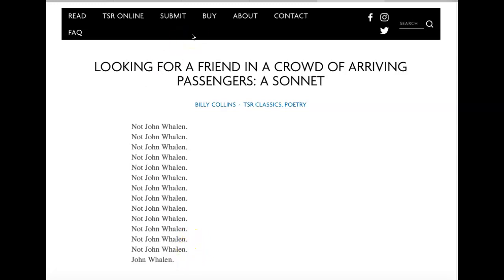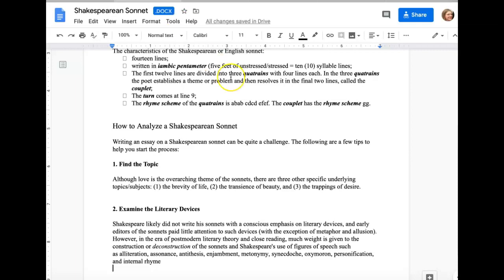Very silly, but there's a lot of different ways to interpret a sonnet. So when you're reading Anne Hathaway, I hope that you take all this into consideration and that it really helps you see the form and the skill that Duffy used in writing the poem.